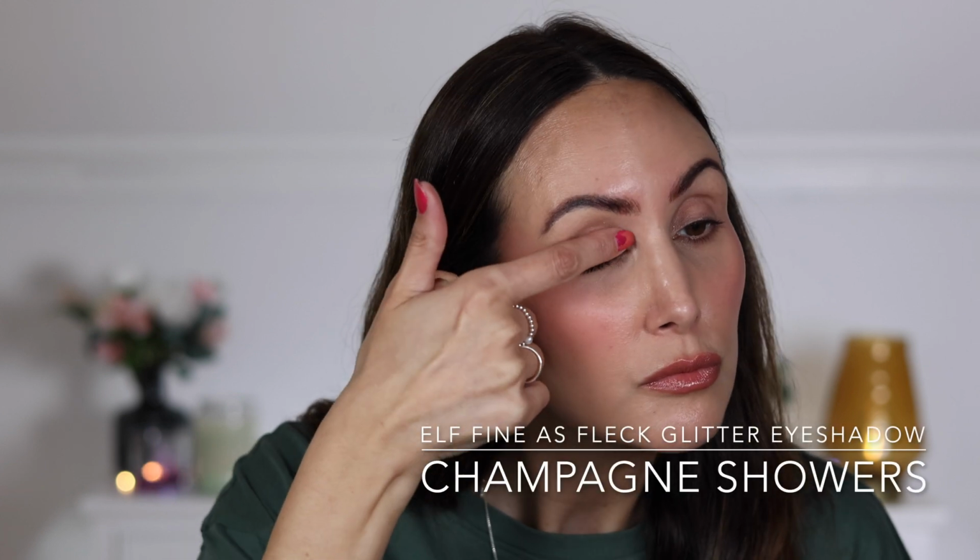Champagne Showers is described as a peachy beige with champagne sparkle. That's really, really pretty, isn't it? And I think that out of all of these, this is probably the most wearable out of all of the 6. And I would also suggest that this would be a great eyeshadow topper. So that is Champagne Showers.